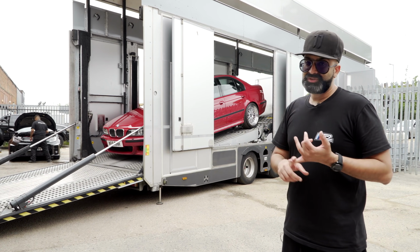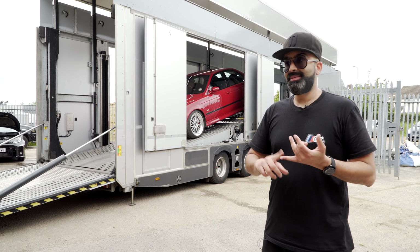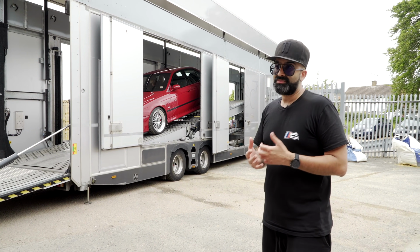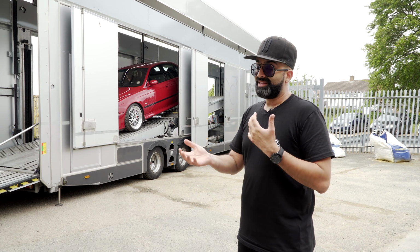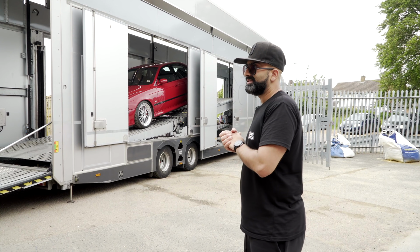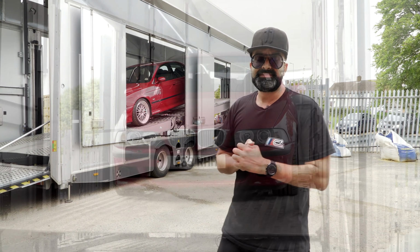The car has Evolve supercharger, Evolve headers, Evolve full exhaust, BBS LMs, Brembo brakes, Bilstein dampers, and Intrac shocks. It's a really clean car, 3 owners from new, 68,000 miles, and it's one of the best examples I've ever seen, and that's why when we had the opportunity to buy it, we did. So the next car going on, I believe, is the M2. So when that goes on, we'll have a quick look at that.